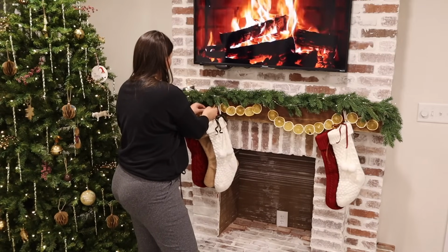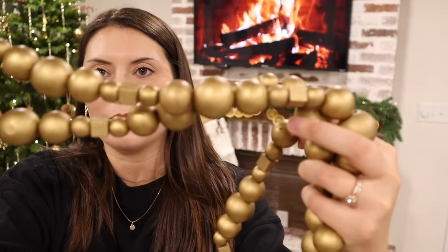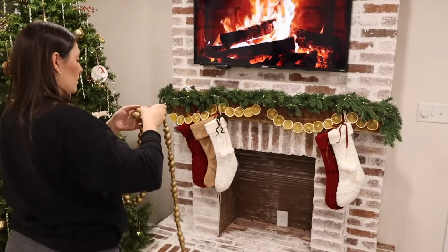And then the star of the show, or one of the stars of the show, I should say, is going to be a fresh cranberry garland. Cannot wait to show you guys what it looks like. It is so, so beautiful.